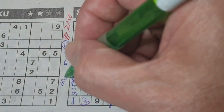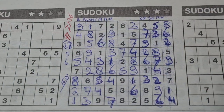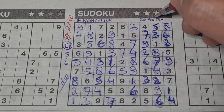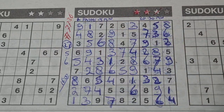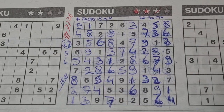Wow! I talked too much in the beginning, otherwise it would be faster than 50 minutes. So is this really a 3 stars? No, let me give this a 2 stars. I'm not faster than 50 minutes. So I'm not pleased with the time, but we solved it again, and I like this one, yes I really do think so. Thumbs up, otherwise thumbs down.